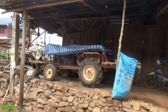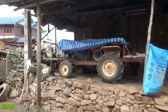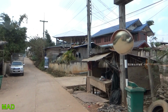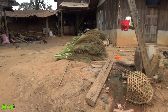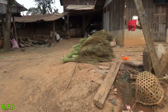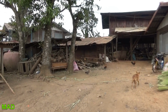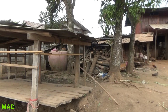About the truck. I did a video once on a new one like this. Cool. This grass here is what they use to make a broom. Just about every broom in Thailand is made out of that stuff. And the brooms are getting expensive. The boss is complaining.